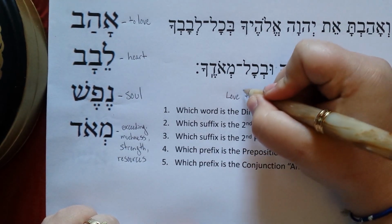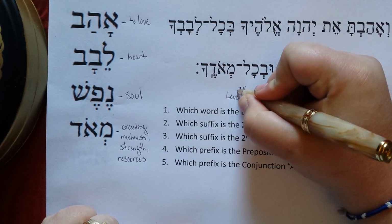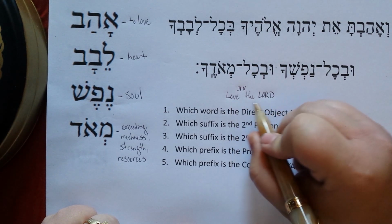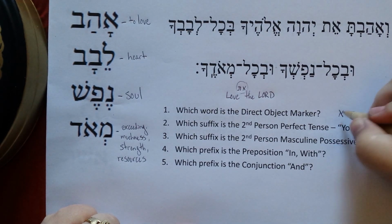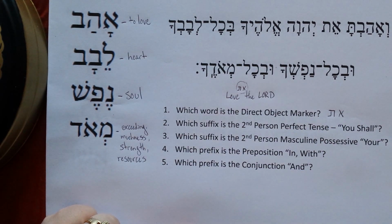Et signifies that the Lord is the one being loved. So as this is the verb, the direct object, et, is the direct object marker. So you can go ahead and put that in here as the answer to number 1, the Aleph Tav. Okay?